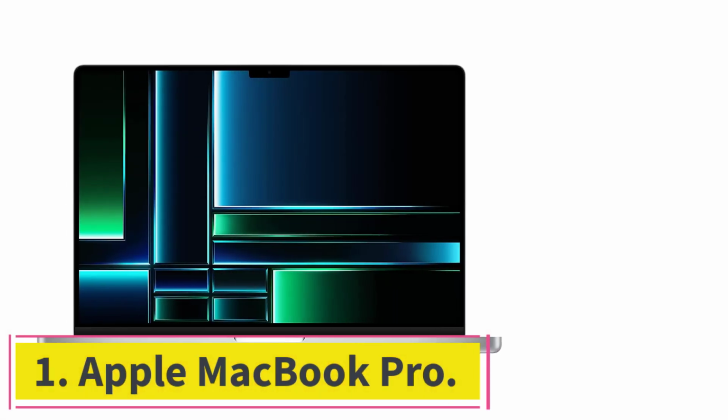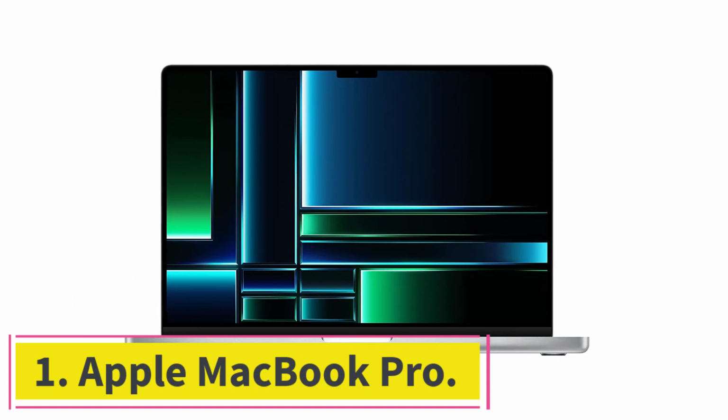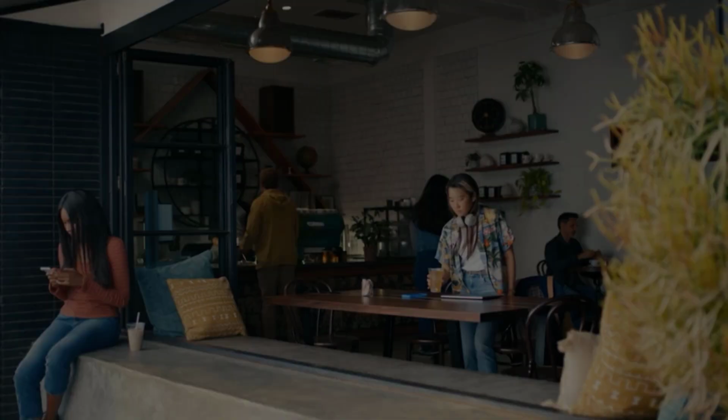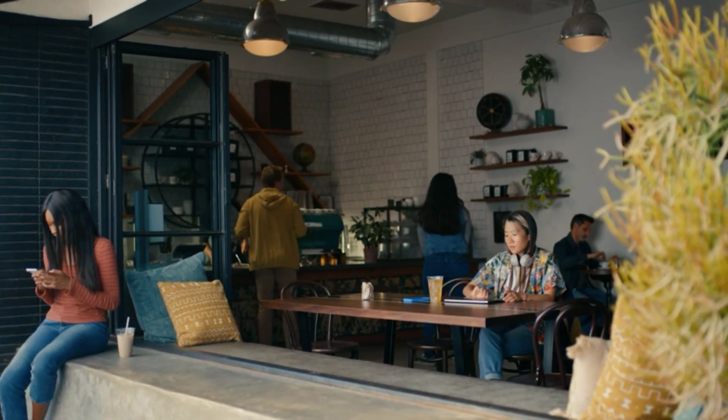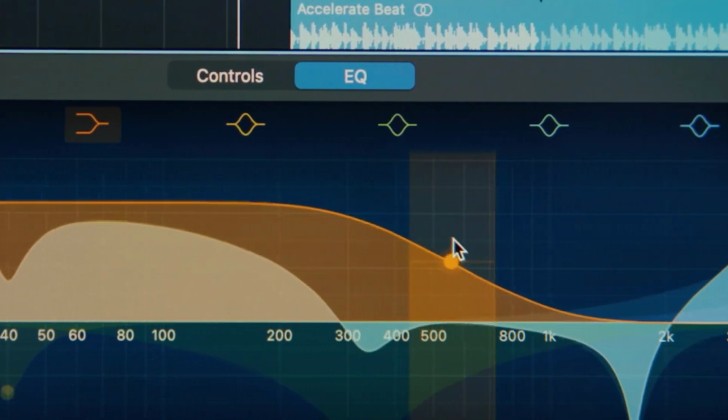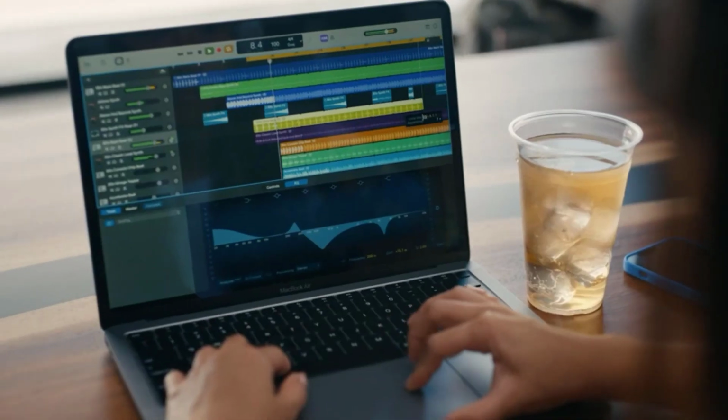Starting at number 1. Apple MacBook Pro. Whenever we talk about music production, content creation, video editing, photo editing, etc., MacBook Pro is something that strikes in mind first. MacBook Pro is a top-of-the-line laptop that is made for sheer performance.